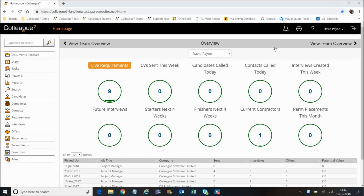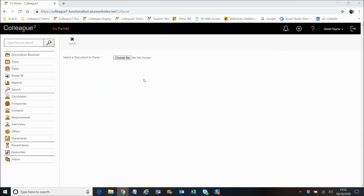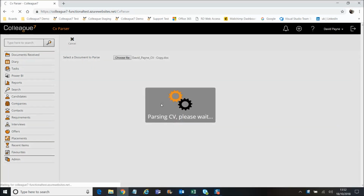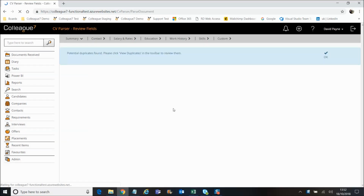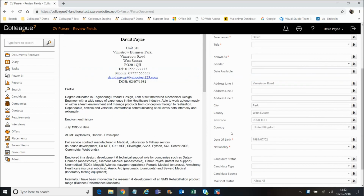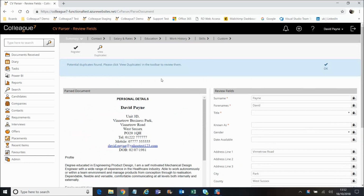Okay, so the next point to cover relates to the update existing candidate feature that's available off the CV parser. To best demonstrate this, I'll just parse a CV quickly. As part of the parsing process, it will also perform a duplicate check across the candidate entity list, looking for records that match the same forename, surname, email address, or both email addresses, and the mobile number. As part of that listing, if it finds anything that matches, it will bring up a warning that potential duplicates were found, giving you the option to view those.